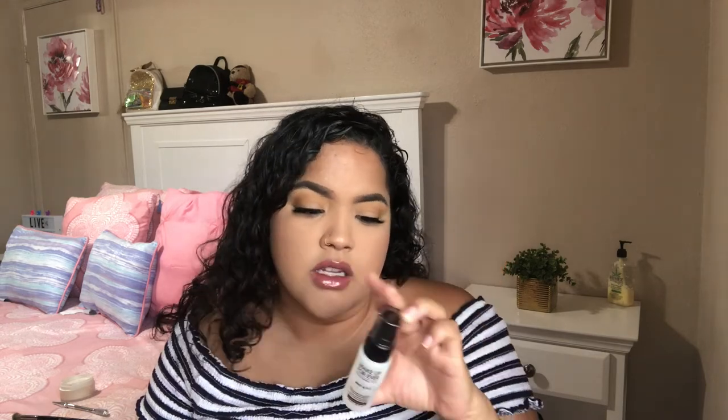We do have to set the face. I'm gonna go ahead and use my Makeup Forever Mist and Fix. Honestly, I got the travel size as well because I was trying it out. I wasn't sure how to feel about it at first because I was such an Urban Decay setting spray girl. But this one, I love this one way better than the Urban Decay one. It sets nice. It feels so hydrating. I'm gonna go ahead and spray some.